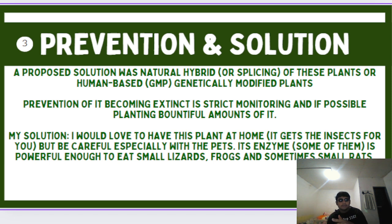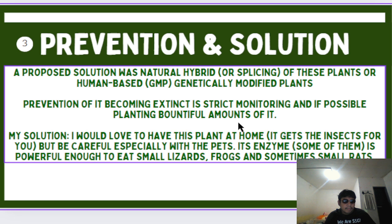Wala tayong human intervention. Pero, pwede rin naman maging genetically modified plants sila dahil nga naman, kung gusto pa natin silang mag-survive, nasa sa atin din na mag-intervene or makipag-interact sa kanila. And prevention of it becoming extinct is strict monitoring and if possible, planting bountiful amounts of it. Massing or like mass plantations ng plant na to.